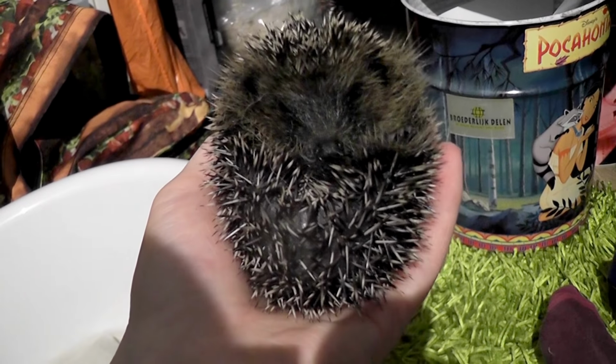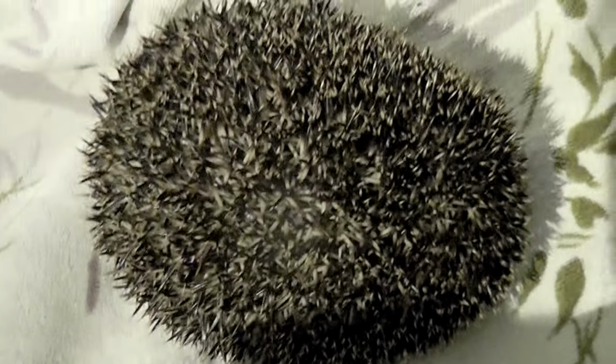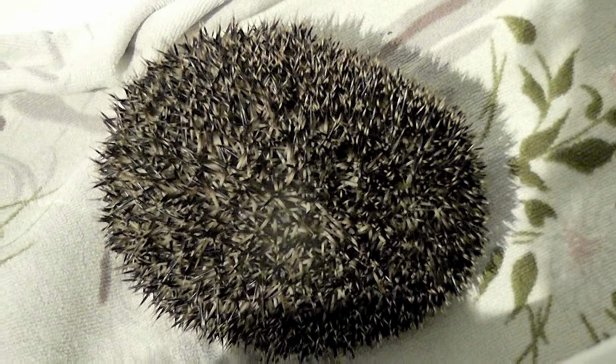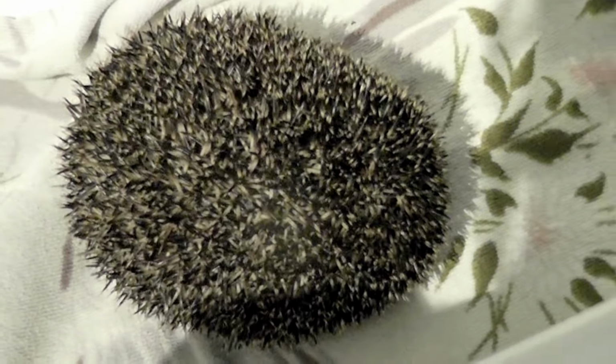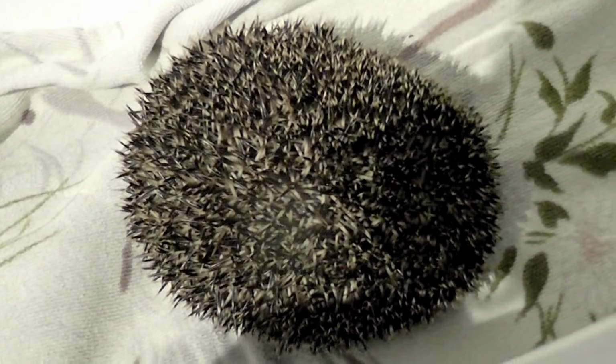And here I am with my little female here. And there is the other one, the large one, which is obviously very, very shy. I've never seen such a shy hedgehog. So as soon as he's dried up, I'll just set him free. There's not much to do with him. Or her.